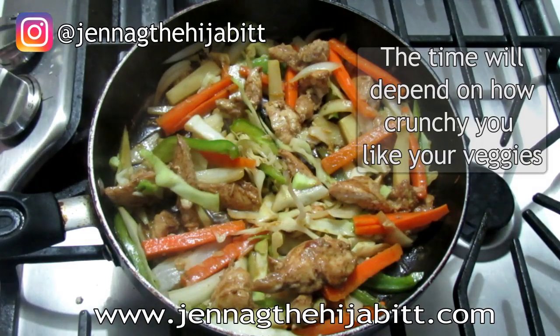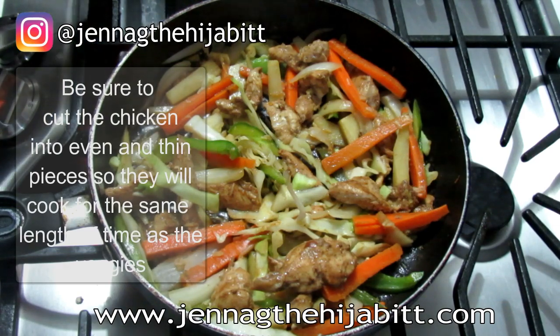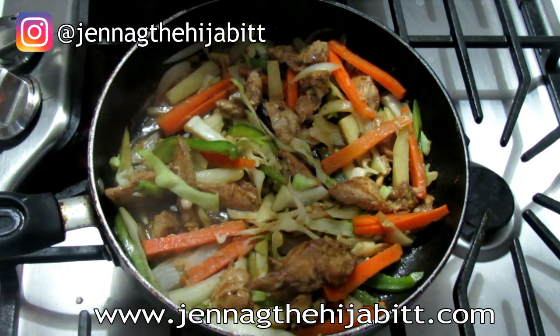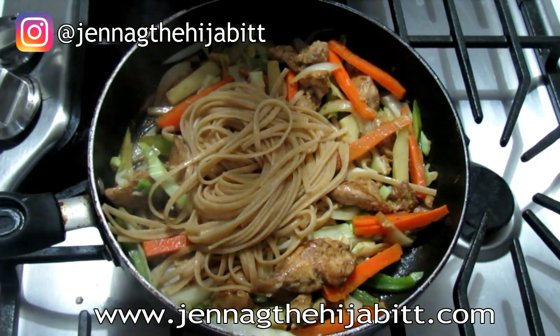Now I'm going to do a little lazy man kind of thing. I'm taking the linguine straight out of the pot. Ouch, don't let it burn you, and just adding it into the pot because I don't feel like straining it.